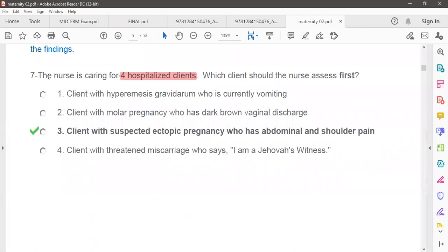Question here. The nurse is caring for 4 hospitalized clients. Which client should the nurse assist first? There are 4 options, 4 patients. Out of 4 patients, which patient do we have to check first? Which is the most in danger? Which patient is under a life-threatening condition?